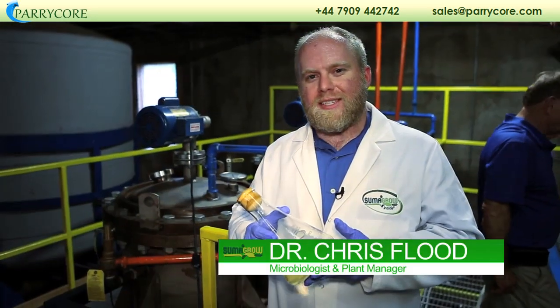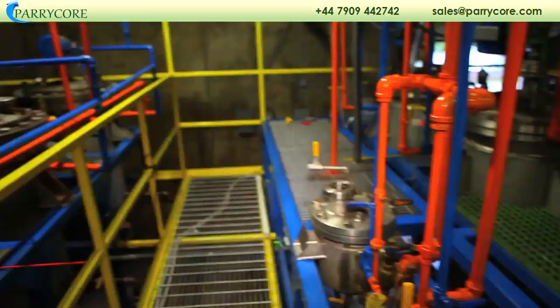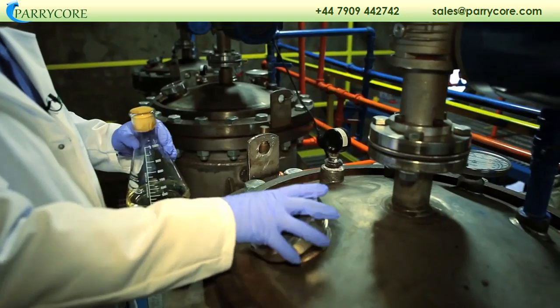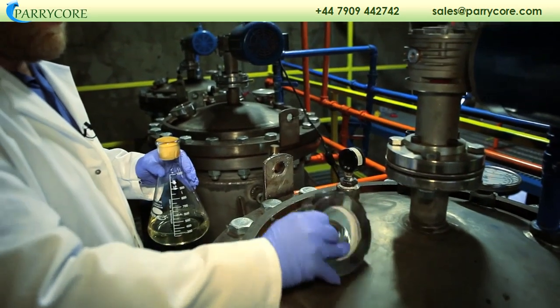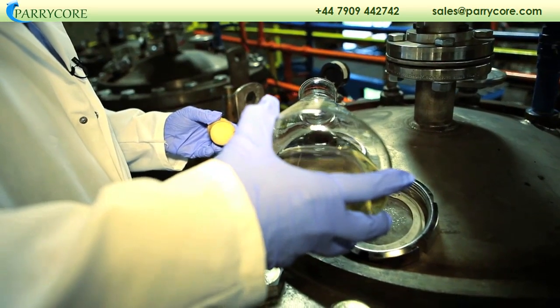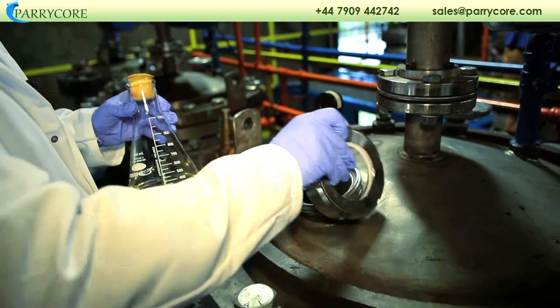So the last phase in our industrial scale-up of our microbial growth involves these bioreactors, in which we take a small inoculant of each bacteria, place them in a large fermenter, and allow them to grow up to volume. This allows us to keep up with supply and demand in large quantities.